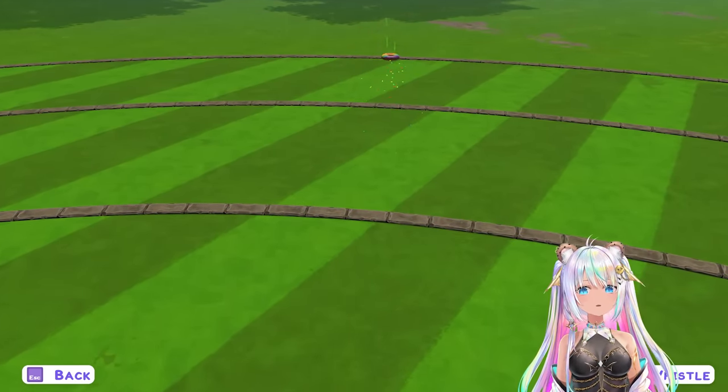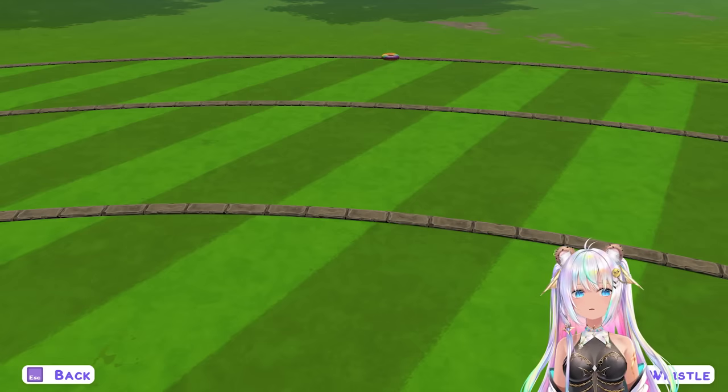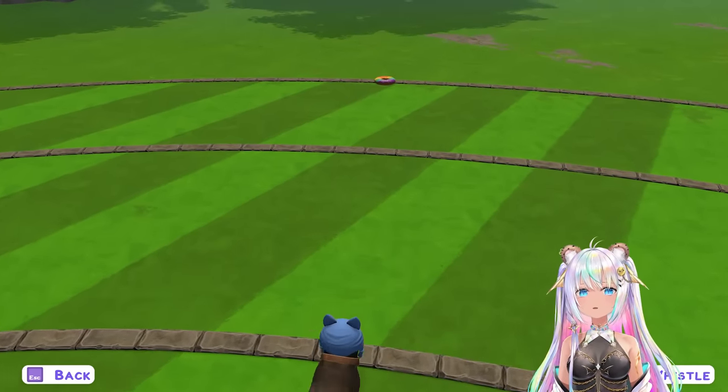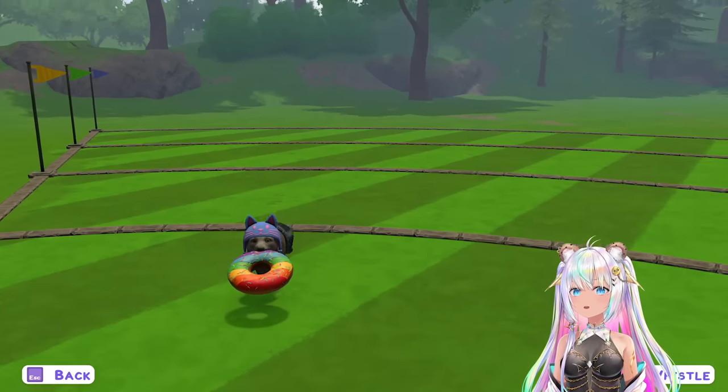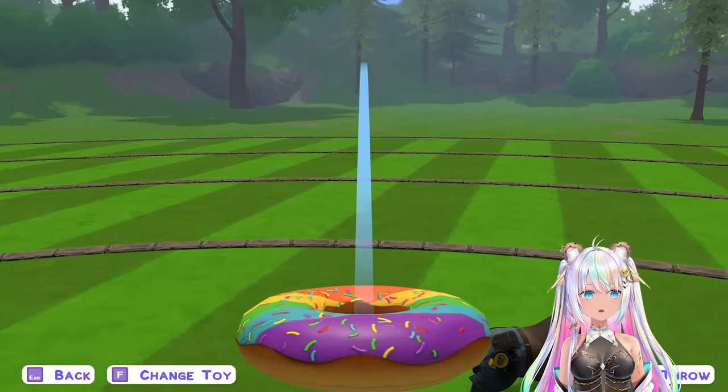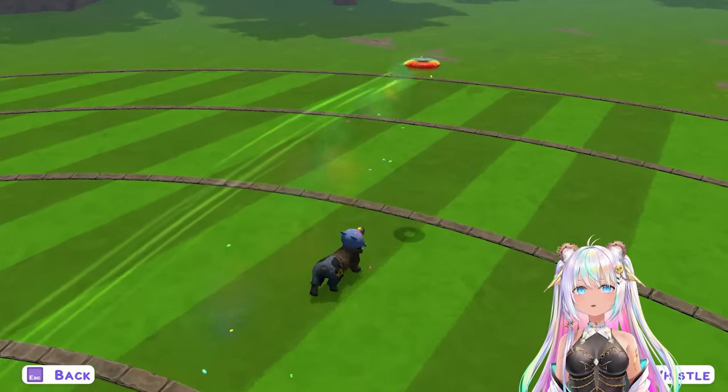What happened? He didn't want to go after the donut? What happened? Pancake? Where is he? There he is. Is he getting tired? I don't know if he wants to play anymore. Pancake, what's wrong? Okay, one more time, okay? If he does that again, we'll definitely have to take him home.